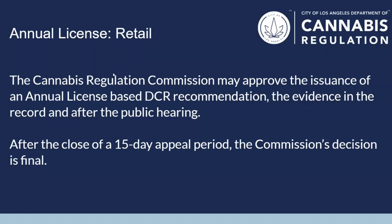As part of these commission reports, the commission will be taking up not only the recommendation to issue an annual license, but they'll also be taking up the discretionary action tied to the environmental report for that annual license. So they'll have the ability to adopt both the environmental report and the recommendation to issue the annual license as part of the same agenda, so that once the appeal periods have run, those documents can be deemed complete.